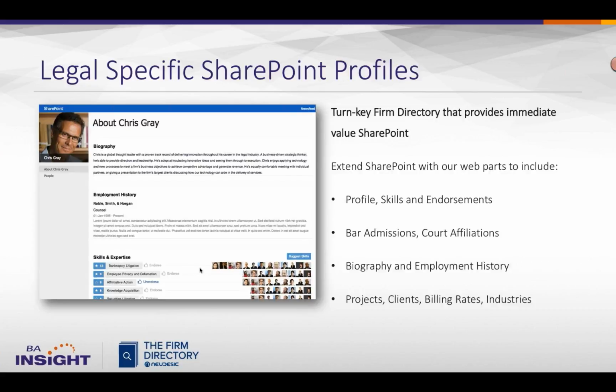We also have very deep SharePoint integration. So being that this webinar was really focused on SharePoint, we take your SharePoint profiles and immediately provide a turnkey solution that modifies your SharePoint profile so that they contain the information that you might care about. Things like bar admissions, employment history, board memberships, industry-specific experience. We can pull all of this content from the various data systems that are inside of your firm, and surprisingly enough, one of the first systems that we traditionally talk to are your public-facing bios, because that's a pretty good starting point to populate this content. And our objective here is to ensure that your profiles are about 90% complete for the lawyers themselves, so they don't have to go in and create this content. We just pull this content from the various systems within the firm.